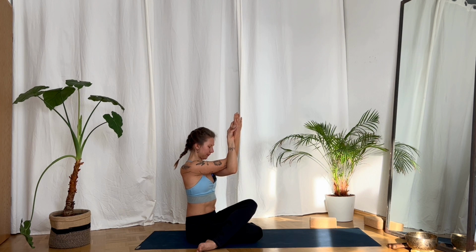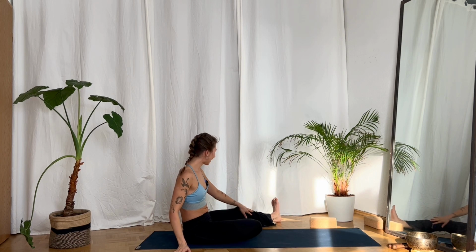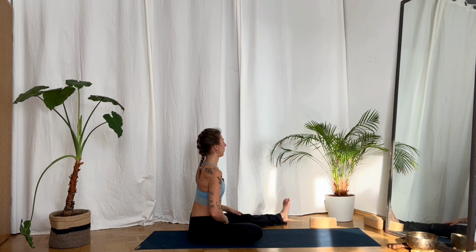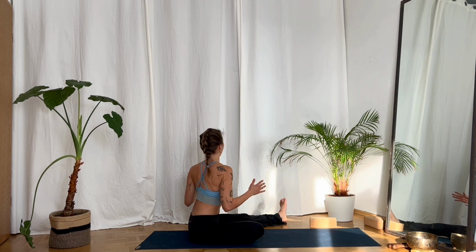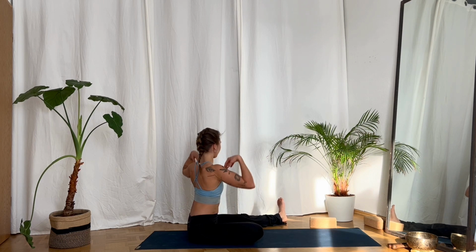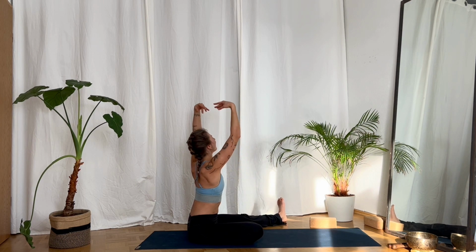Inhale here. And with your exhale, release your arms first. And then take your left leg towards the left side. Your right foot onto your inner thigh of the left leg. And then rotate towards your left toes. With your upper body, reach your arms up.